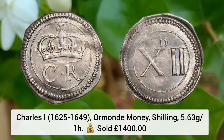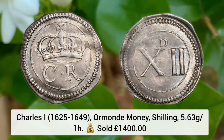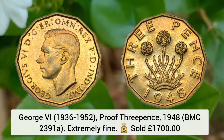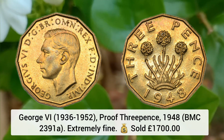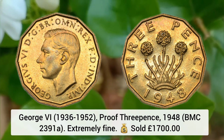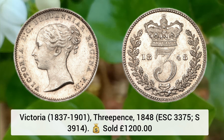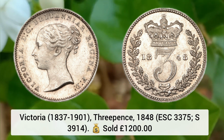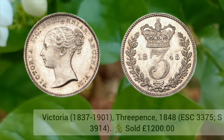Charles I or Monty money shilling 5.63 gram is the weight, and this was sold for 1,400 pounds. George VI proof 3 pence 1948, extremely fine, value 1,700 pounds. Victoria 3 pence 1848, and the value is 1,200 pounds.